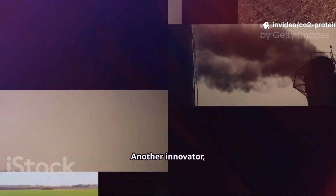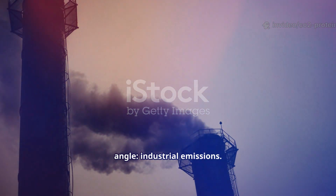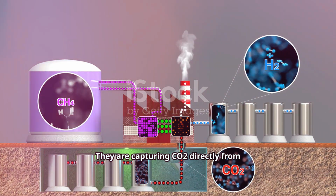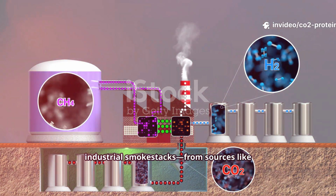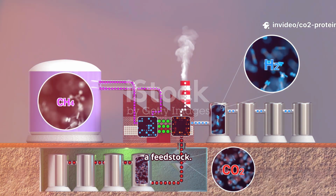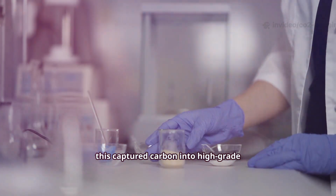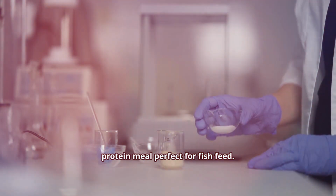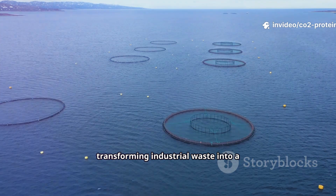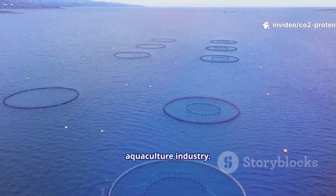Another innovator, Novo Nutrients, is tackling the problem from a different angle: industrial emissions. They are capturing CO2 directly from industrial smokestacks, from sources like cement and ethanol plants, and using it as a feedstock. Their proprietary microbes then convert this captured carbon into high-grade protein meal perfect for fish feed. This creates a powerful circular economy, transforming industrial waste into a valuable resource for the booming aquaculture industry.